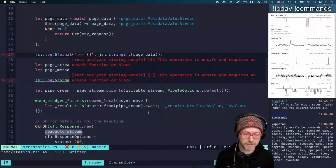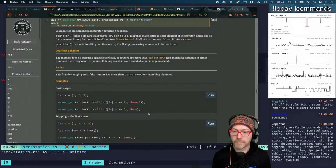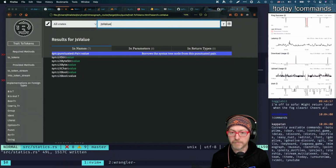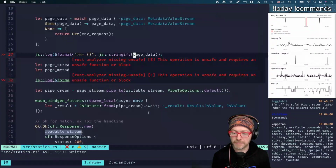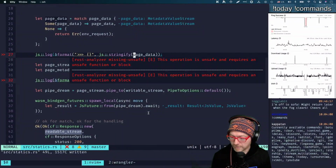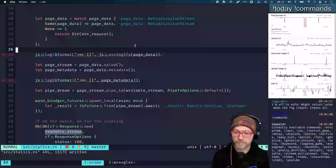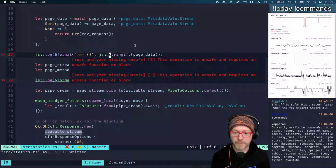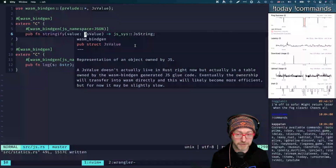All right, now how do we convert this to a JS value? Do we not have that? Oh, fancy. Okay. Where's JS value from? Okay, it's from JS sys. And this one's from WASM bind gen.